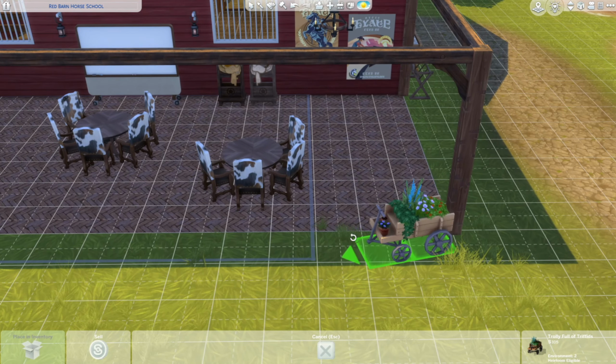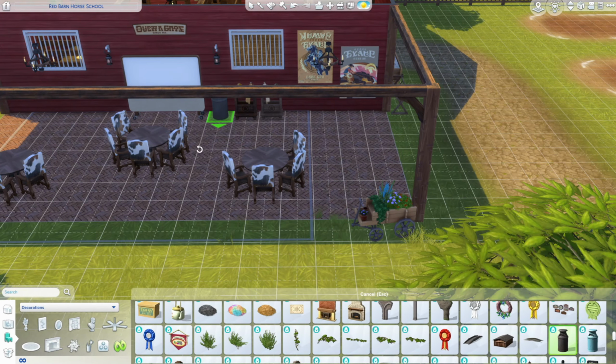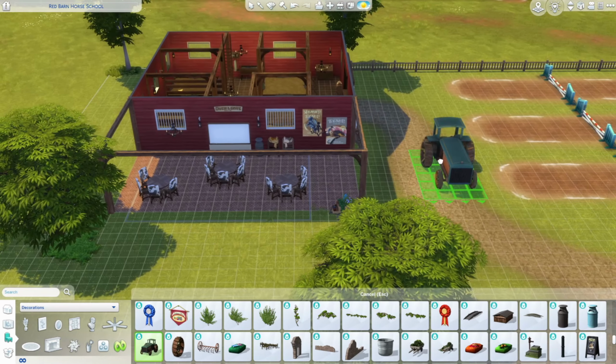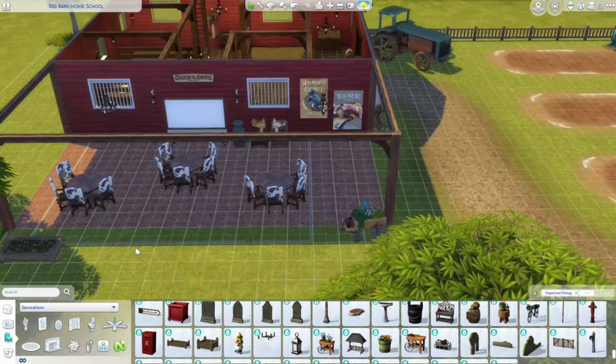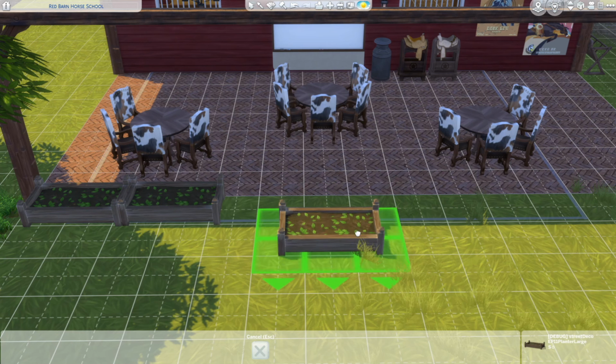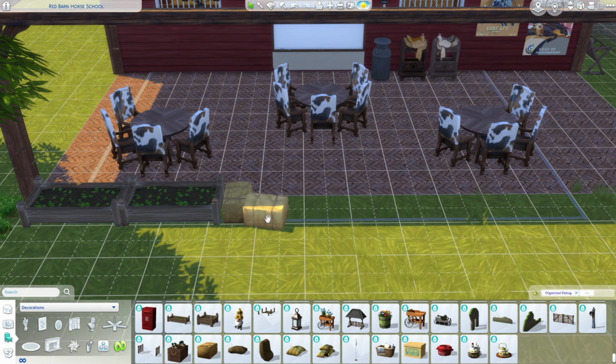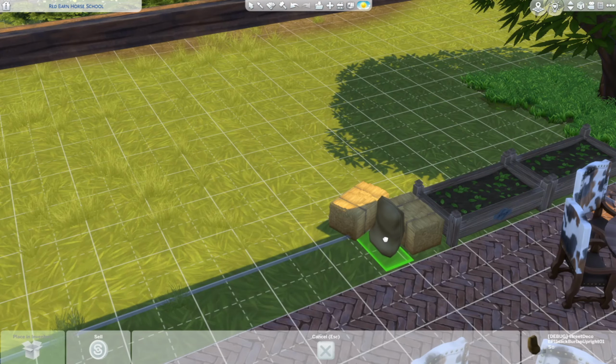And I also add a debug tractor because I thought that was nice. We have some debug planter boxes over here just to kind of throw some stuff in. I was going to put some debug and live edit plants in there, but I thought they actually just looked nice by themselves, kind of empty. I also threw in some debug live edit hay bales and some bags of fertilizer. I was actually thinking maybe that's more like horse feed or something, but I enjoyed those being there.